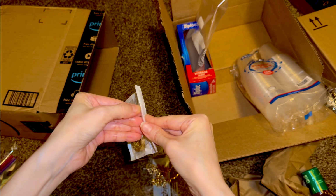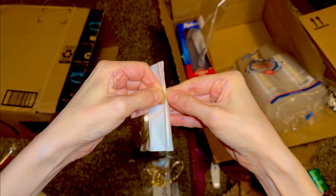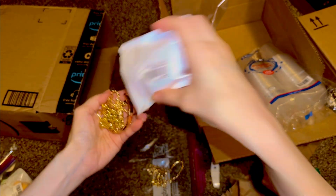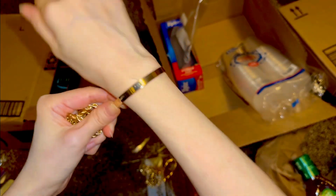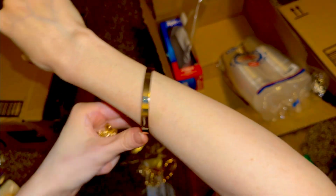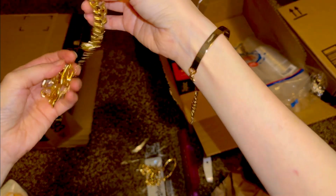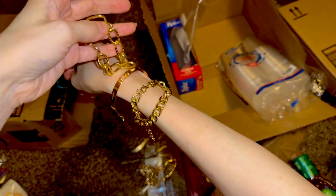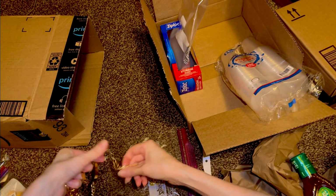And they're really cute, but they're kind of small. I wonder if they're like children's or something. Like, who does this fit? Well, that looks cute. And then this one. They're so cute. They're really little though.